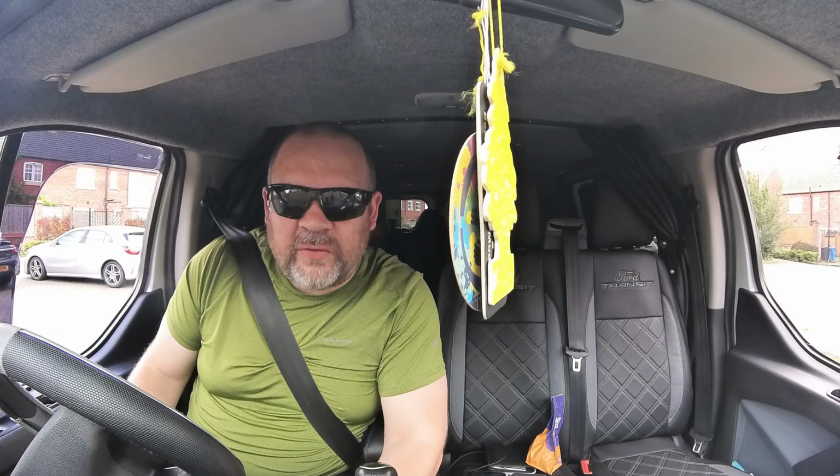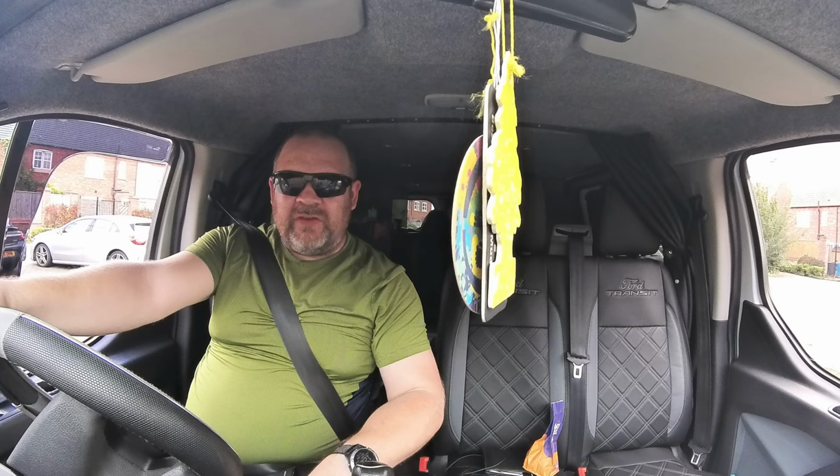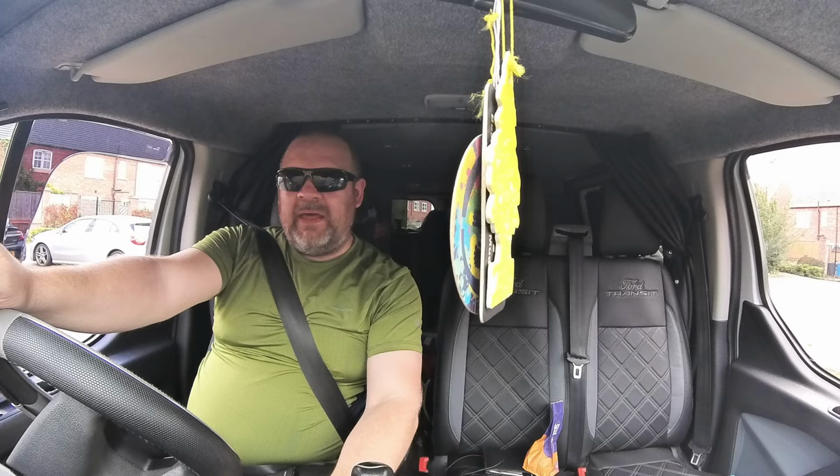Right guys, so we're all packed. Well, thought we was packed, but we forgot the water bottles, so we just need to go back to get the water bottles. Anyway, first things first is to go and get a parcel because I've got a new present. Woohoo! And that is the 10 litre Ridge Monkey. I've got my new parcel.